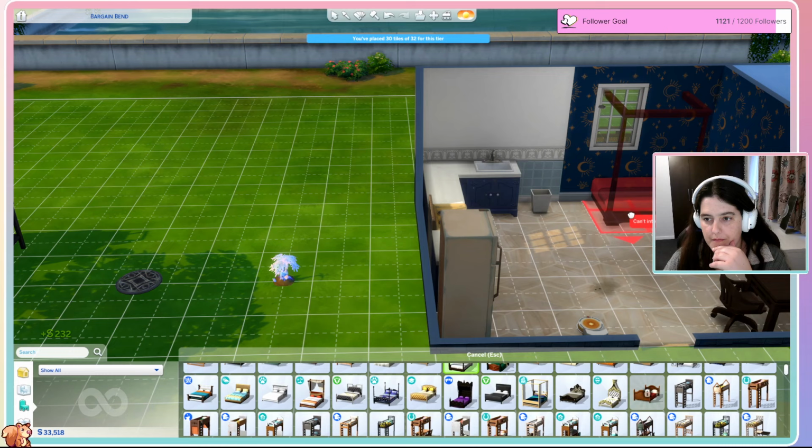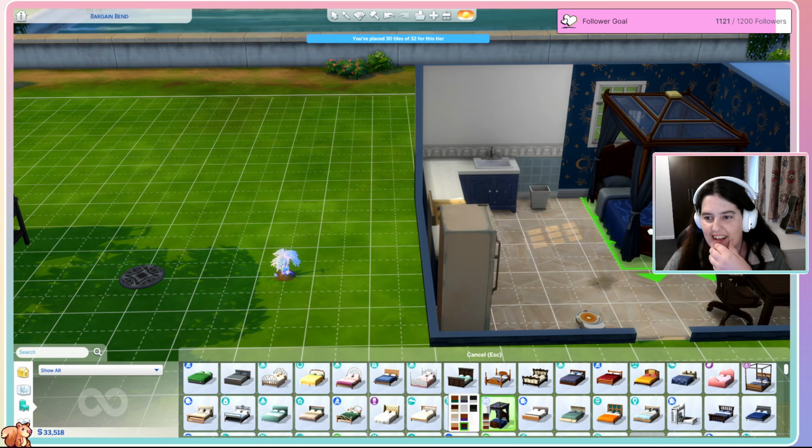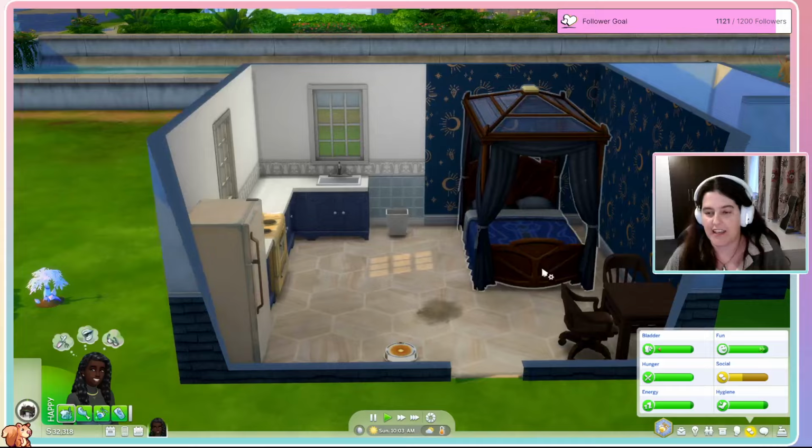Oh, you know what I might give her? I might give her the Realm of Magic bed, because that's so pretty. Look at that. Beautiful. What was I saying? Yeah, the wallpaper came with the new pack, the Crystal Creation pack. It's really pretty, isn't it? So all of her outfits are blue, so her house is kind of going a bit blue.